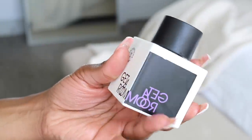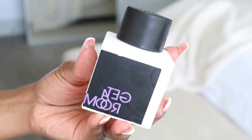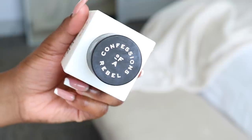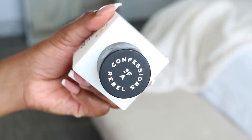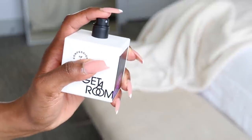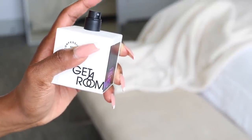So this is the star of the show, Confessions of a Rebel, Get a Room. It's basically a base of forbidden apple layered with mandarin, and it has stripped down woody notes. It's a very sensual medley of vanilla, praline. It has a touch of spice. And honestly, this is such a sexy scent. The key notes, if you need the notes of the scent to be able to identify it, would be apple tree, mandarin, cypress, vanilla, and clary sage.